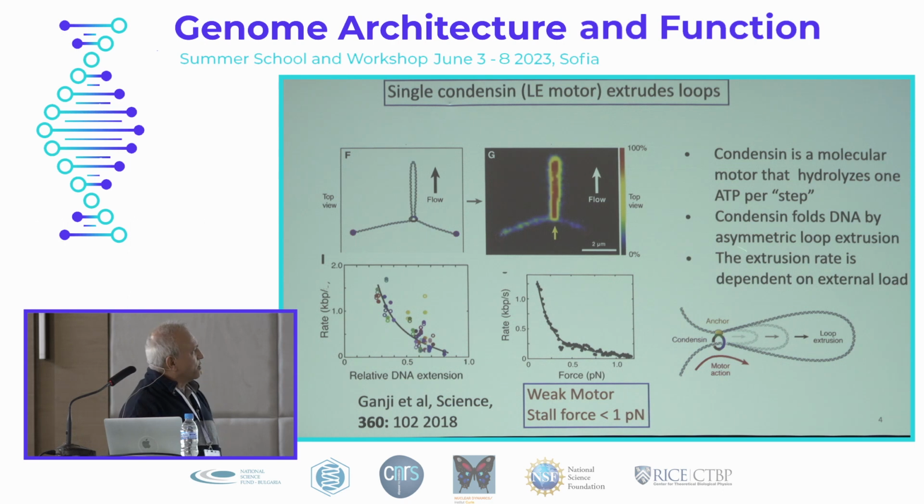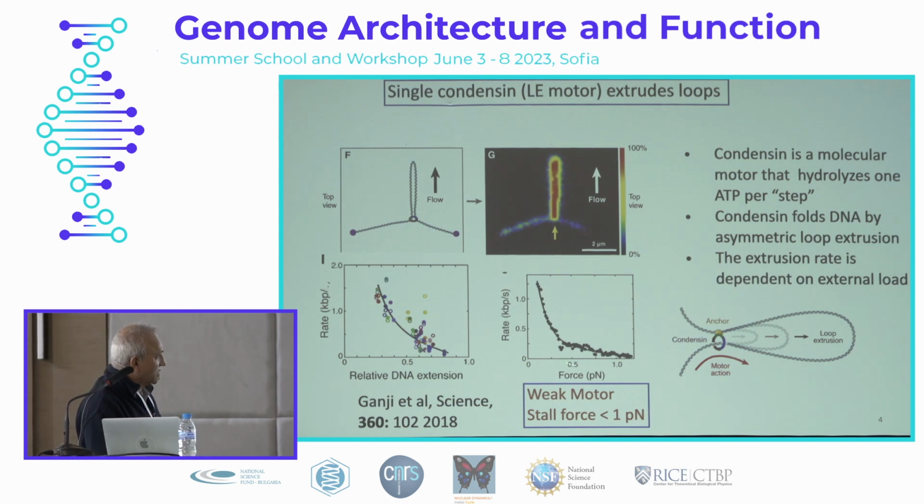So this is the experiment that I'm going to try to explain to you, and this is Case Dekker's experiment from about 5 years ago. I think he showed bits of this yesterday very quickly. This is a DNA molecule that's tethered at two ends. In some sense, one might think this is not really what happens in real life because it's not tethered at two ends. And then there's a flow, which mimics essentially the force, and presumably there's ATP involved. Without that, the motor wouldn't function. And the loop is extruded, and there's a very nice movie. I think he showed that yesterday as well.